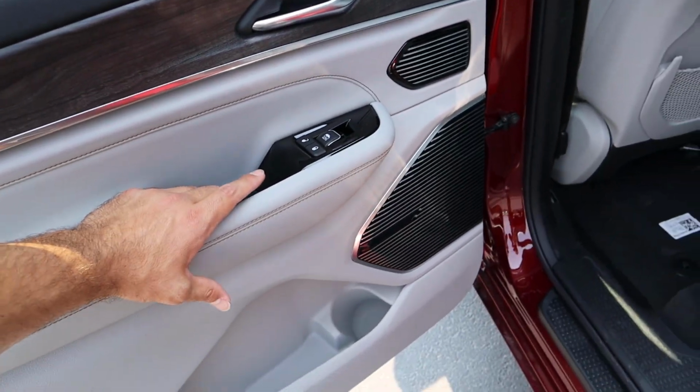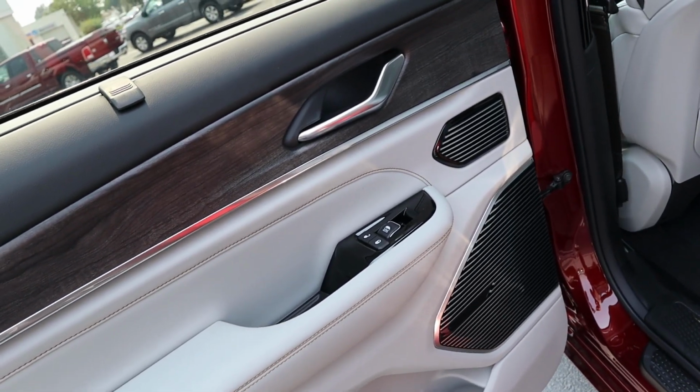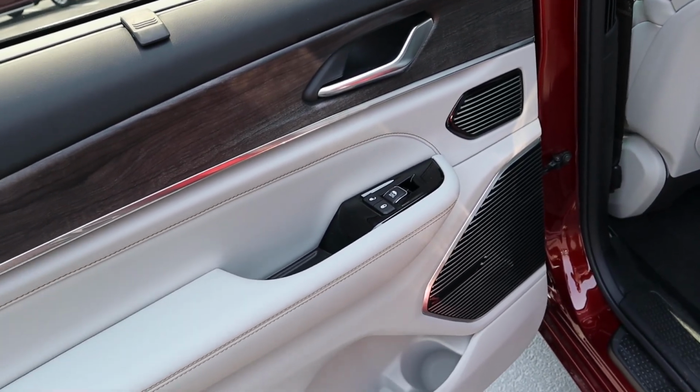Now I got made fun of in the last video because I think I called it the Macintosh sound system. Apparently it's called the McIntosh sound system. I don't care how it is pronounced. It's a really good sound system. It sounds great. That's all that's important.